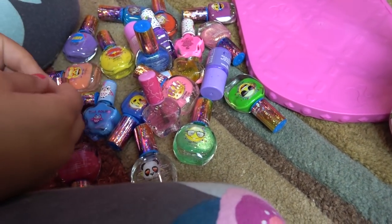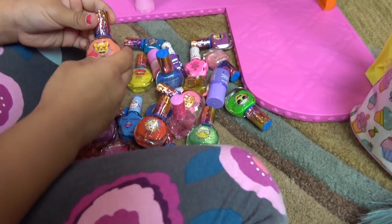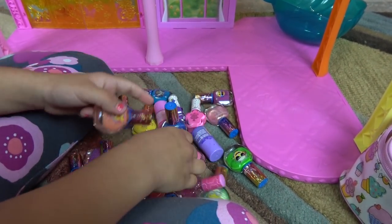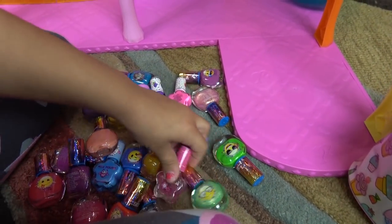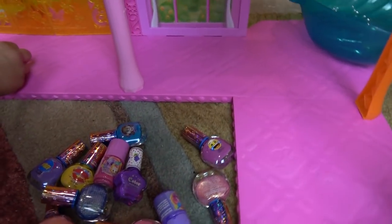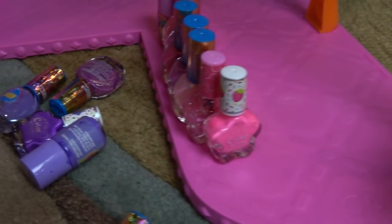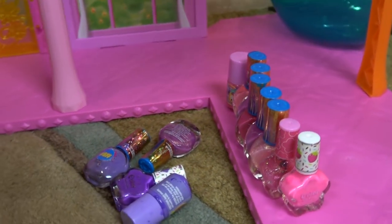If you don't have sparkly nail polish, you can just put this. It doesn't really show the orange. You can put it on top, right? Okay, let's sort them by color now. So let's put them all nicely, all of the pink. All of the pink goes there. We got them sorted, and now let's put them standing up now. Okay, lots of pinks you have here. Yes, and now let's put some over here.